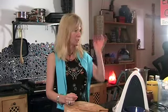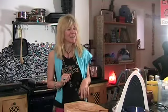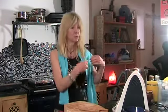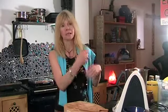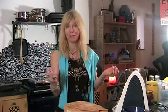I use it in the kitchen 3 times a day, at least, because it does absolutely everything you could wish for, apart from roasting, which, if you're a raw foodie, will not be a problem for you. But it literally does everything. It will weigh your food, it will grind it, it will do anything to a fine powder. It will obviously blend really brilliantly, absolutely everything.